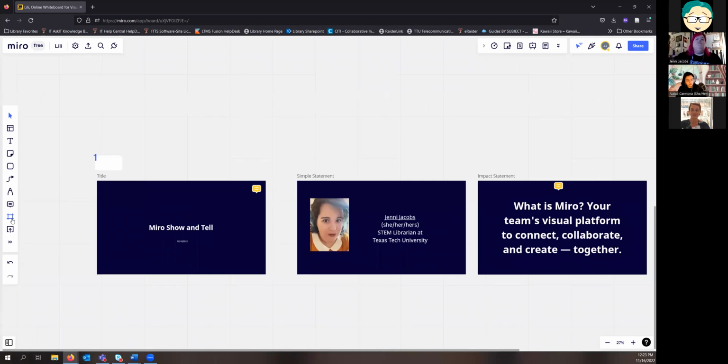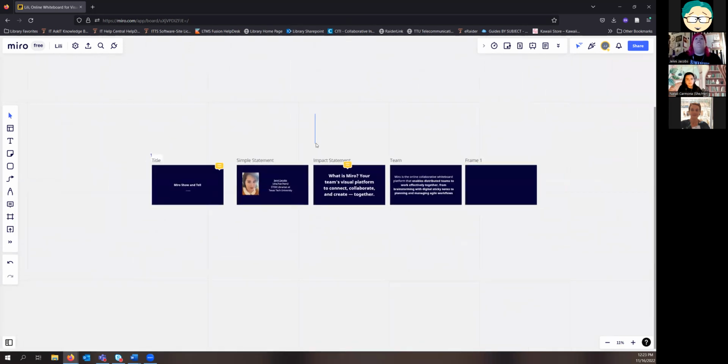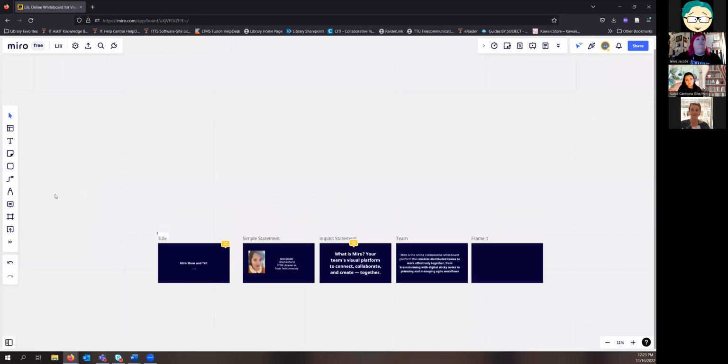One of the really important features about Miro is this frame. So anything that is within a frame is going to be its own kind of separate, I don't want to say document, but its own separate entity. So if I wanted to have a frame that was like 16 by 9. Oh, okay, let's just do custom frame.